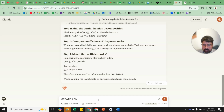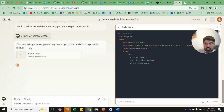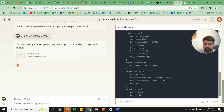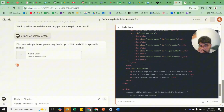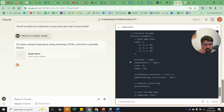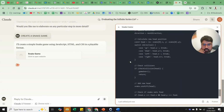Now what we can do is create a snake game. Let us see how it works. So, create a snake game. Now it is running this whole thing, if you can see. It says, I will create the snake game using JavaScript, HTML, CSS in a playable format. So it is doing all the work for us, and it is still slower than Grok, but let us see how fast it works.